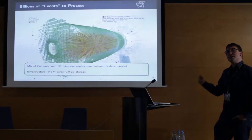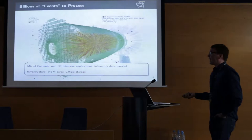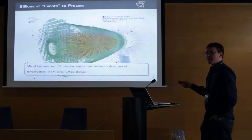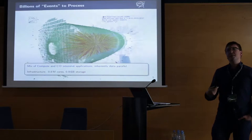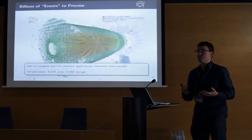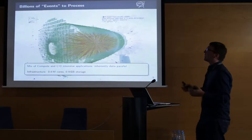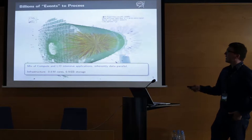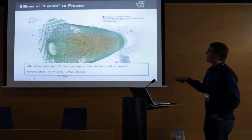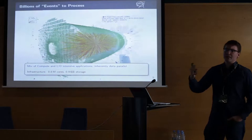There's a wide range of different computing tasks that we do based on this data. Some are compute intensive, some are I/O intensive, some are both. An important ingredient is that we are inherently data parallel, so each of these collisions is independent from each other. Perhaps in contrast to other traditional HPC applications, it allows us to follow a straightforward parallelization scheme where the most cost-effective way to do computing is to buy commodity hardware, lots of it, and then to distribute over lots of commodity servers. What the high energy physics community at the moment has at their disposal is something around 800,000 Xeon cores and close to an exabyte of storage, half of it on disk, the other half on tape, roughly.